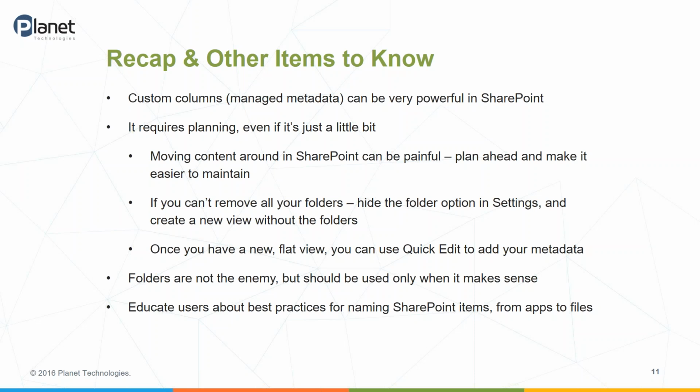So you don't want to go through a process of moving all of that content, and I wouldn't recommend it either unless you have a dedicated SharePoint admin. But you can hide the folder option in settings so nobody can create any new folders, and then you create a new view without the folders. Once you have that new flat view, you can use the quick edit to add all your metadata, and you saw me do that earlier.